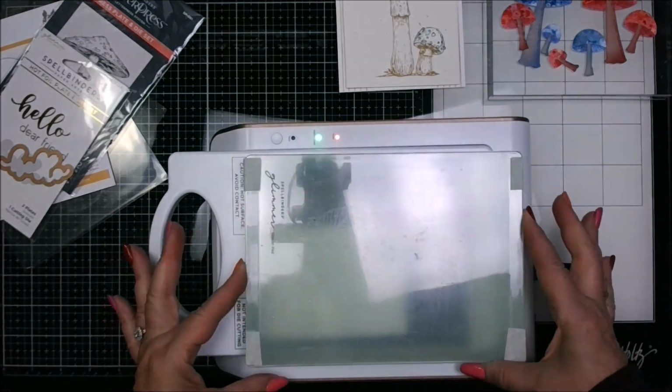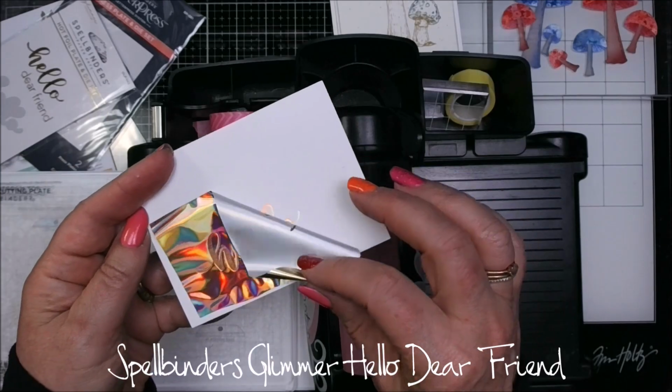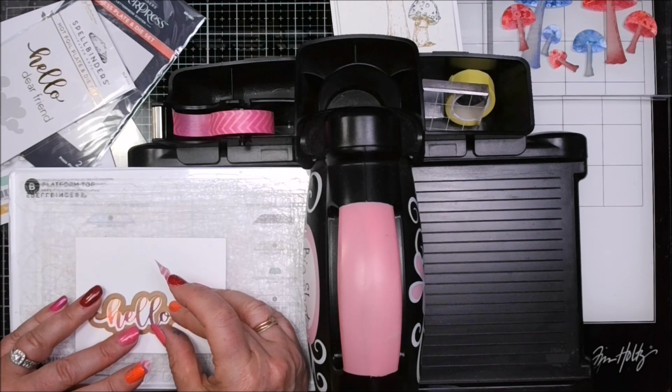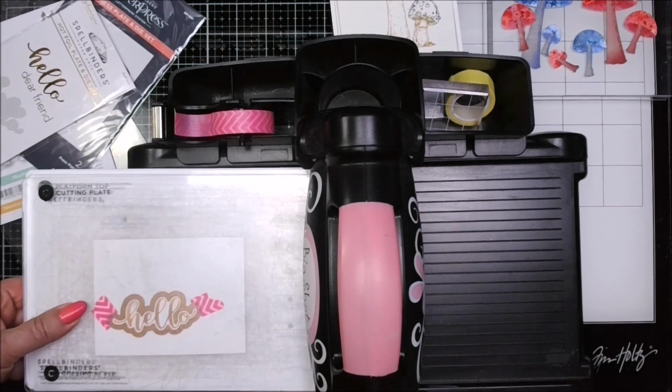So here is the Hello Dear Friend. This was the sentiment that I wanted for the front. Again, got the Glimmer machine out. As I said, loved it. And tying in that Glimmer Aura that we had for the arch backdrop so that we've got some unity through there for the card. Die cutting it out.